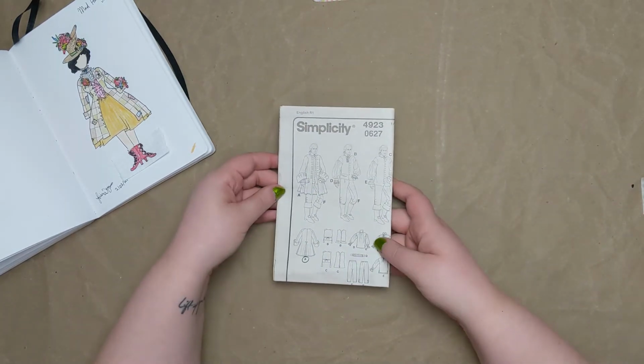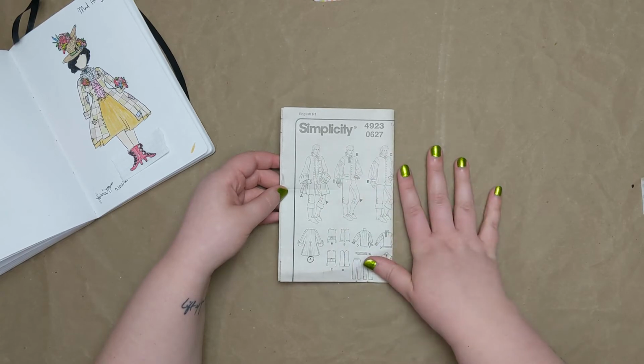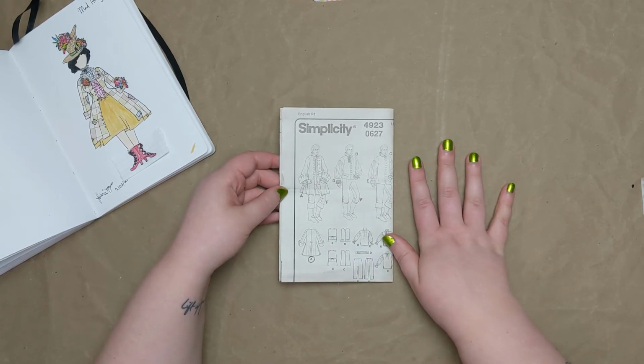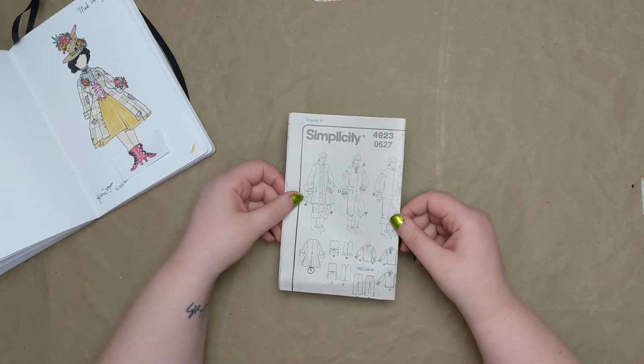I used Simplicity 4923 to make this coat. I've cut all the pieces out and done the patchwork already. Just so you know, this pattern is nowhere near historically accurate. It's just Simplicity's bid to get a bit of that Pirates of the Caribbean money. But I've made this coat before and I like the shape of it, so I used it.